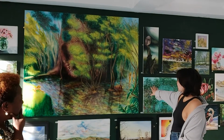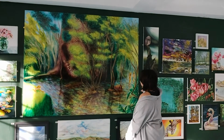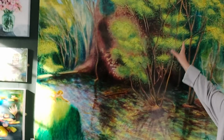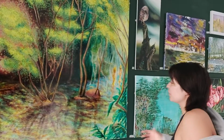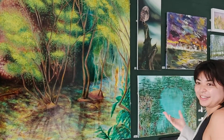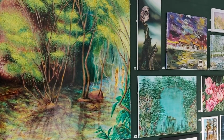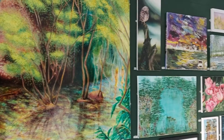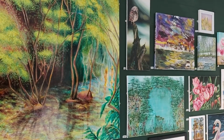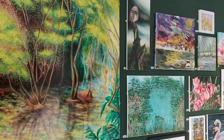I feel like these little people must be little fairies, because if you see the scale of the tree behind it, and I just love how it feels very ethereal, just with all the water. It looks almost luminescent, and the people are glowing. It's beautiful. And she's used the same style also, pointillism. You can see that really clearly.